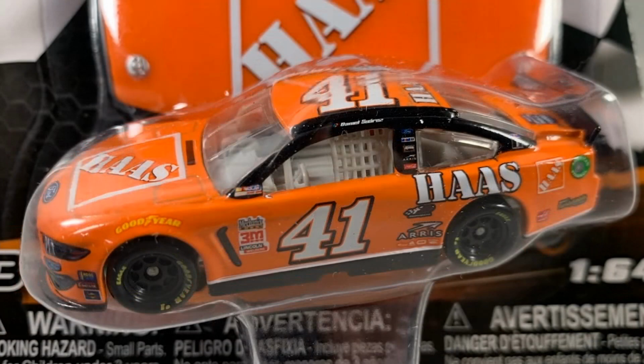Another paint scheme that you can only get in this wave and nowhere else is another Darlington throwback car for the car owner and driver, Tony Stewart. It is Daniel Suárez's number 41 Haas Automation Ford Mustang for Stewart-Haas Racing, which is paying a throwback to Tony Stewart's 2005 championship, his second Cup championship. Haas definitely tried their best to represent the Home Depot logo. You can tell by the square, but in my opinion, I think Carl Edwards' 2016 throwback did it way better. They could have, I don't know, and what a missed opportunity for Aric, man.